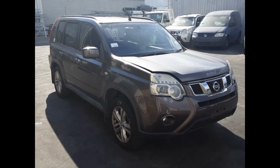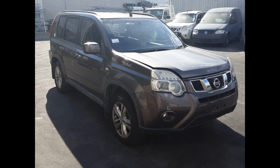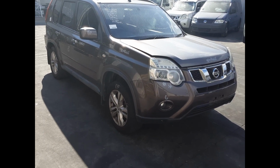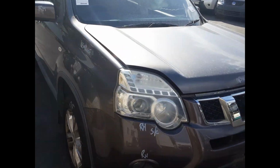Hi, this is Chris from Total Parts Plus, and today we have a 2012 Nissan X-Trail TS, stock reference number 5705. This shape runs from the 7th month 2008 through to the 12th month 2013. It has an M9R 2-litre 4-cylinder turbo diesel engine backed by an automatic all-wheel drive transmission.